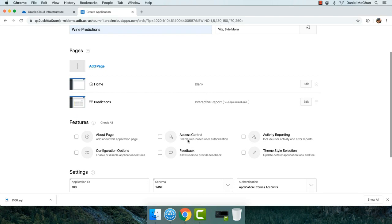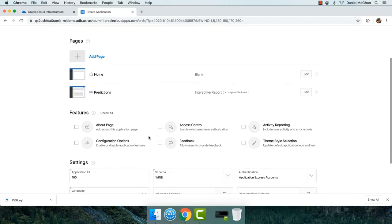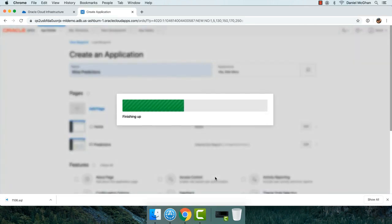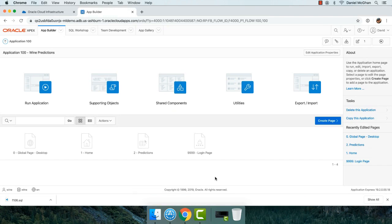There are a number of features that I can enable very easily when creating an application, but I'm going to leave this really bare bones and just go ahead and create the application. So once that's done, we'll be redirected. We're still in the app builder, but now we're at the application's homepage. This is our newly created app, and below here we see the pages within our application.